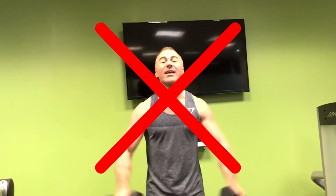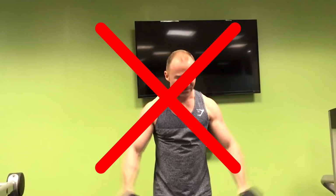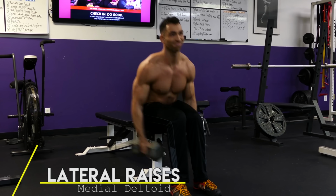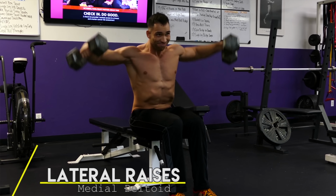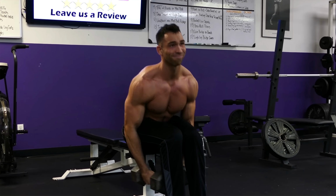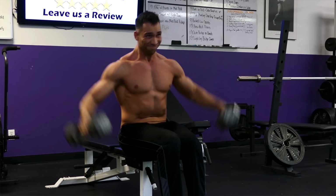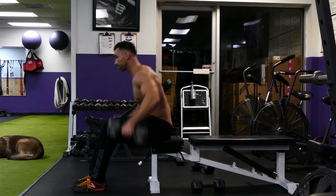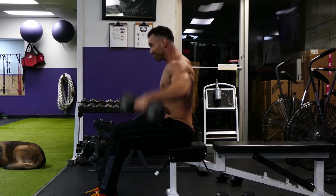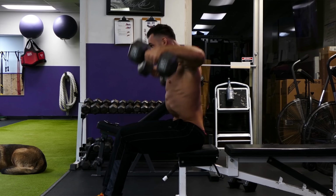A lot of people have their elbows completely straight or they slightly turn their thumbs up towards the ceiling and put more pressure on their biceps rather than their shoulders. Make sure when you're doing your lateral raises, you stay slightly bent in your elbows and turn your pinkies up towards the ceiling. Your hands should end up slightly below your elbows at the end of the movement, and your elbows should either be even or slightly below your shoulders.